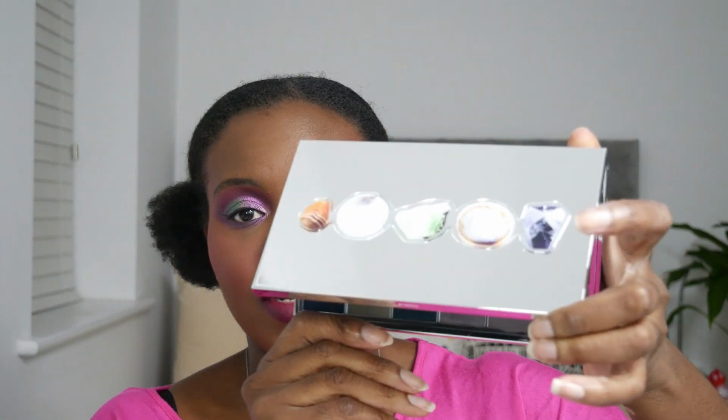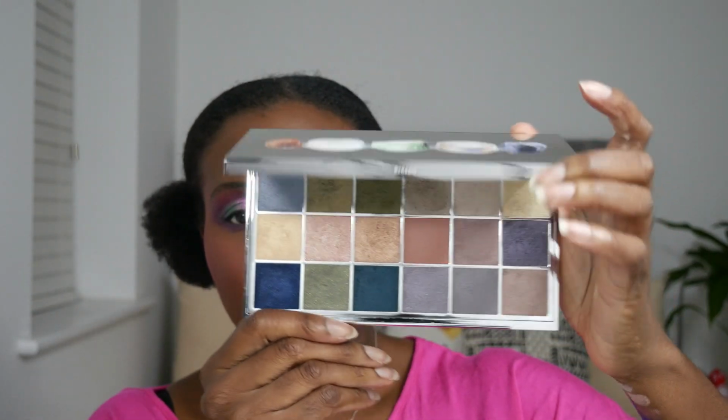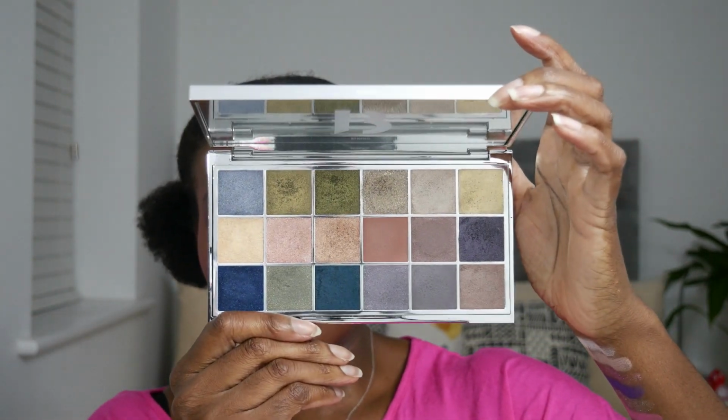Love that palette. This is a brand that I've turned on notifications for when they post on Instagram, because I want to know when the next big palette launches. And the palette in question here, Byredo Mineralscapes. And that's what the palette looks like inside.